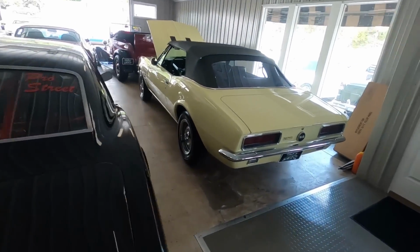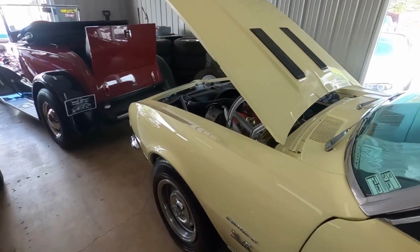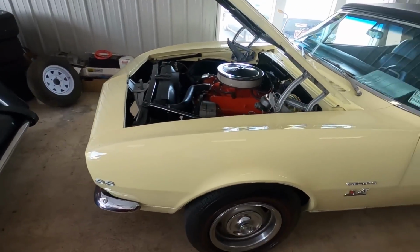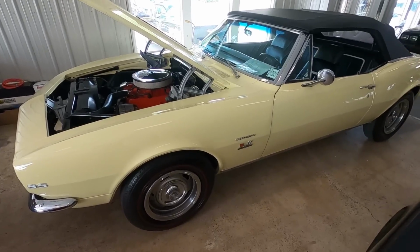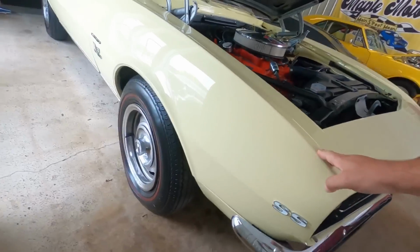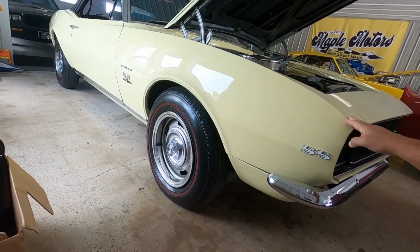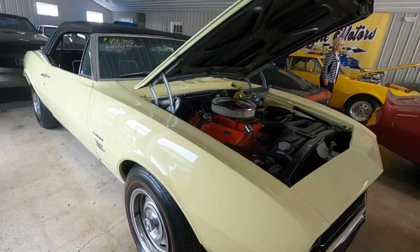You get started over here with the drop top. This one is a 1967 model, and we've got it priced $49,900. Got the 396 under the hood. Beautiful car. Test drive video is available for you, so go online here, check it out. I think you'll enjoy it.